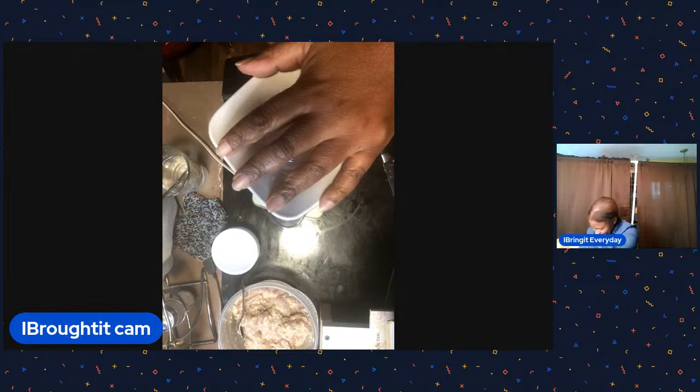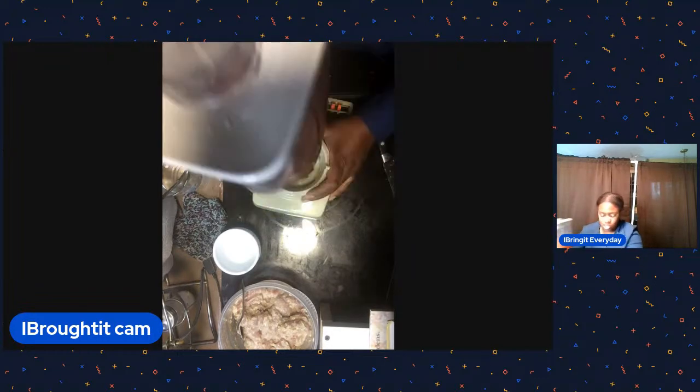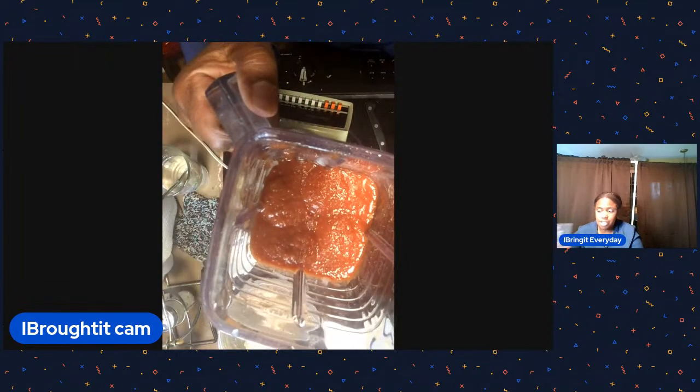There we go. Yes. Okay, it's looking good. All right, now there's the sauce. Let's see if I can show you how that looks. But there it is. So it's done. And let me take a whiff. Mmm.